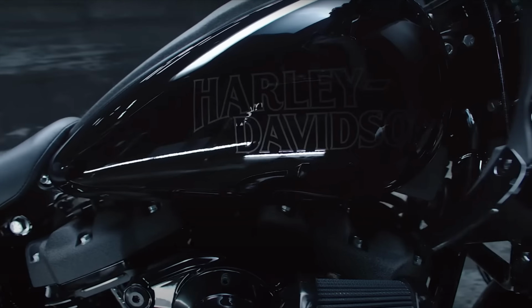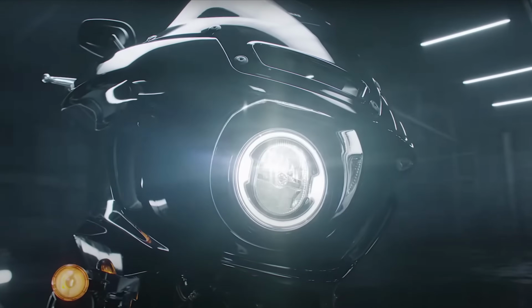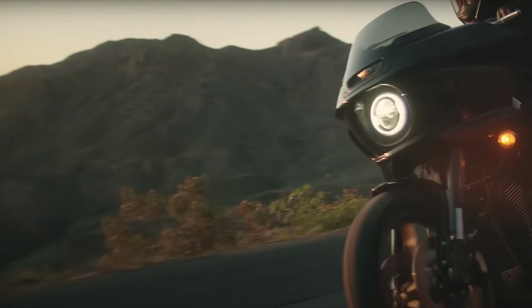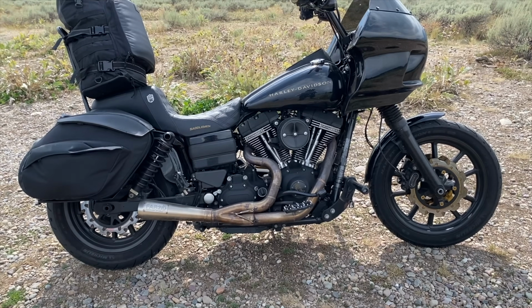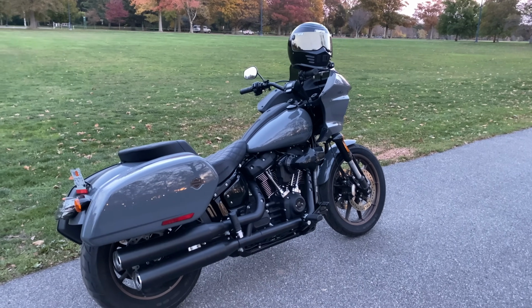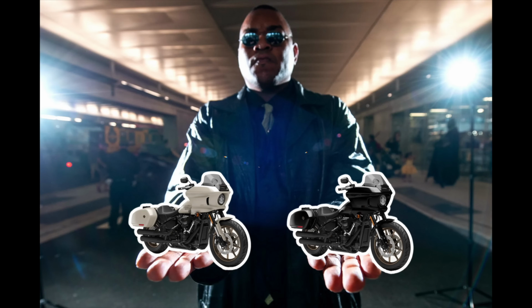But Harley, once again having their finger on the pulse, would take notice of this, and hence, we were presented with the Lowrider ST. What me and my friends would have to innovate and troubleshoot to achieve was now conveniently being offered to the public in one package.